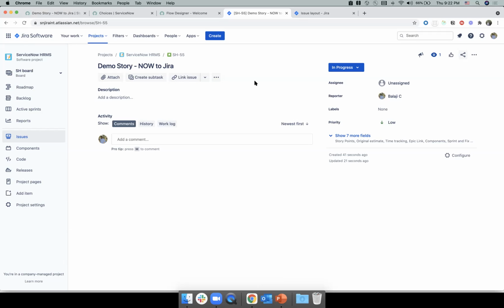Balaji, one more question. Here in Jira, if we have a workflow, post functions or workflow conditions, will it be handled by ServiceNow? Because the question is, will it trigger the transition or will it change the status itself? You got my question, right?